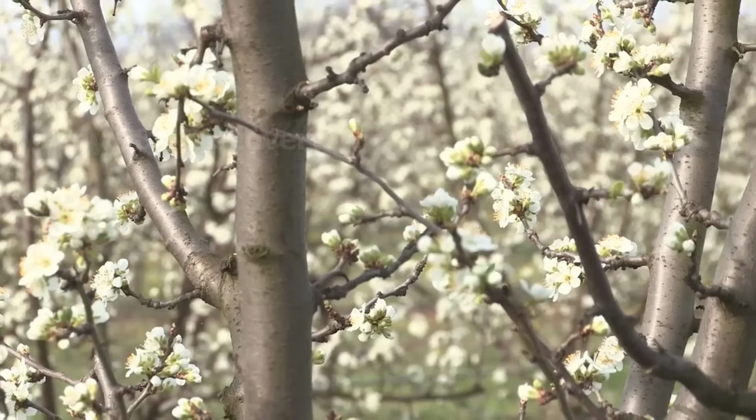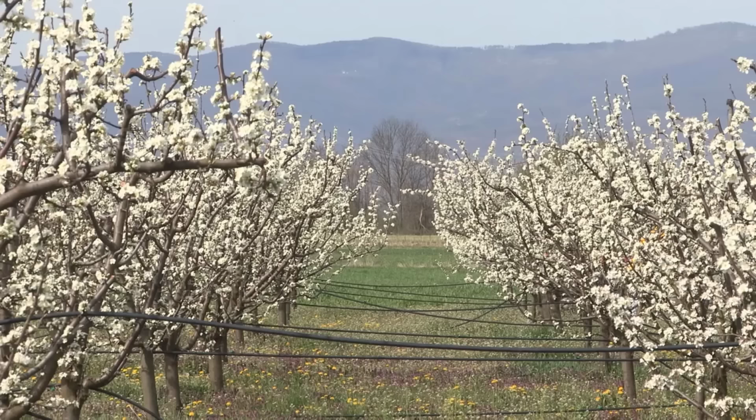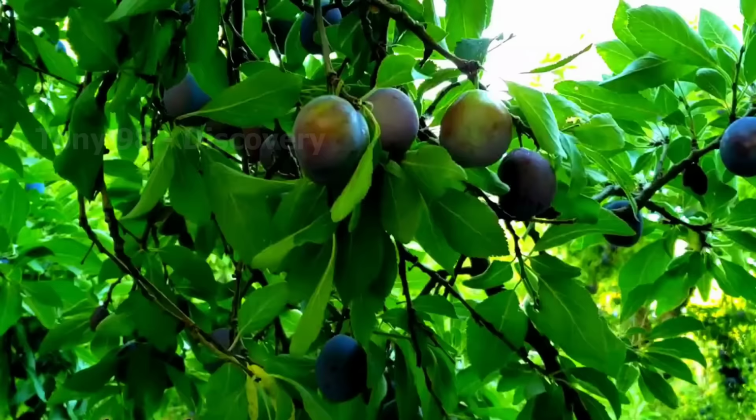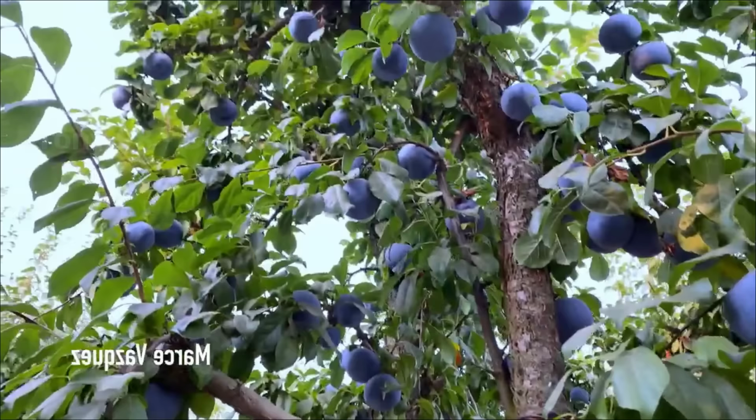If possible, we recommend visiting the orchards when the flowers are in full bloom. The scene then will be very wonderful. After more than 3 months since flowering, the billions of plums here are ready to be harvested.